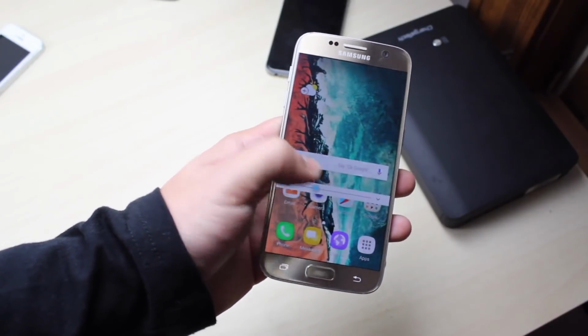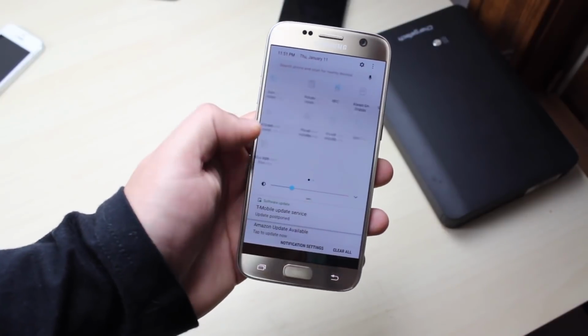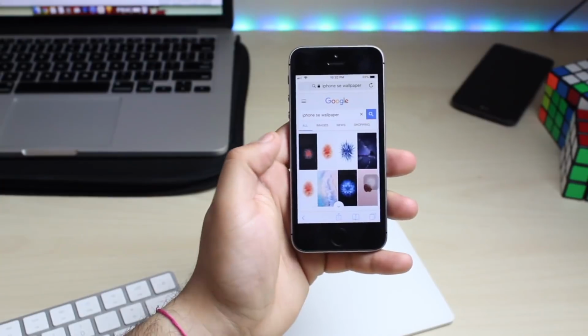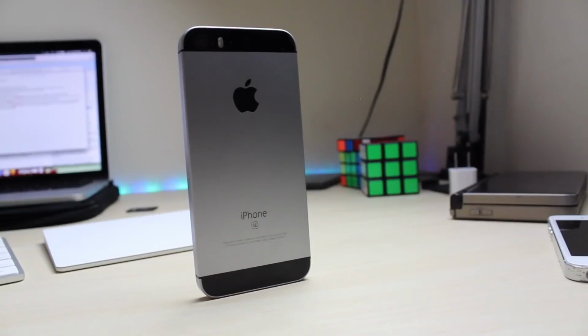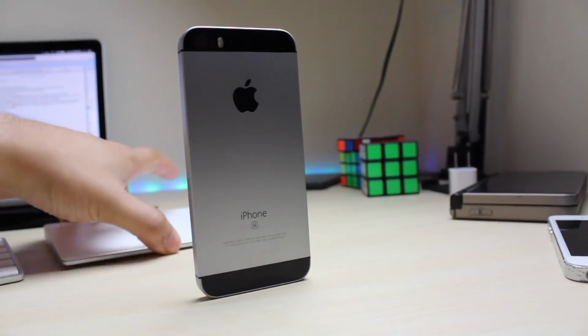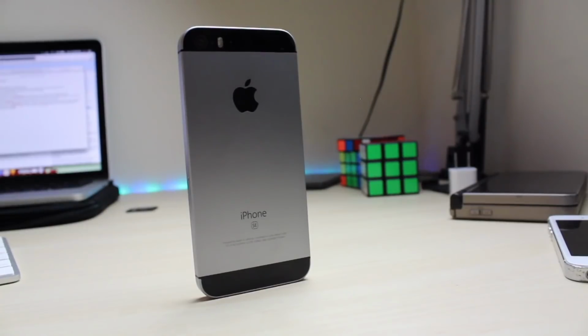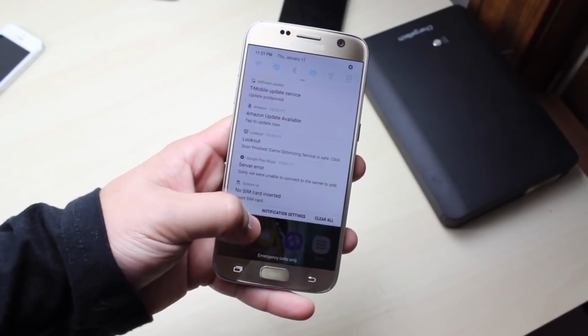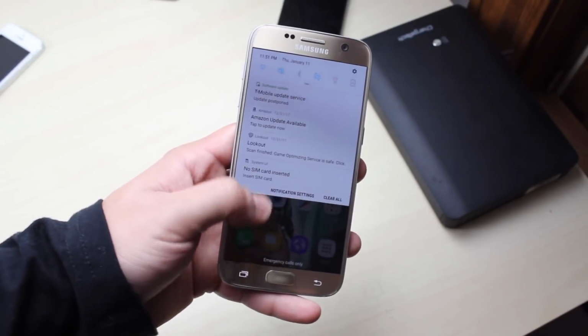But in terms of the specs, the iPhone SE has the Apple A9 chip, a dual-core processor clocked at 1.84 GHz and 2 GB of RAM. The Galaxy S7 has the Exynos 8890 Octa, an octa-core processor clocked at 2.3 GHz and 4 GB of RAM. And on paper, the Galaxy S7 is about twice as fast, but I don't necessarily see it that way.